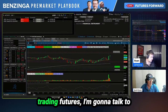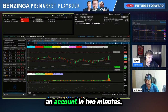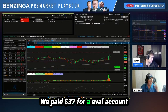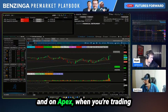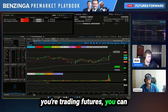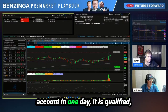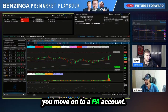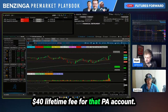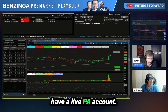For those of you who are not trading futures, I'm going to talk to you about something else we did today in Apex where we qualified an account in 2 minutes. We paid $56 for an eval account. On Apex, when you're trading futures, you can qualify the account in 1 day. So if you make $3,000 in an account in 1 day, it is qualified. You move on to a PA account. And with the sale they have right now, $40 lifetime fee for that PA account. So it cost us about $130 this morning, and we now have a live PA account.